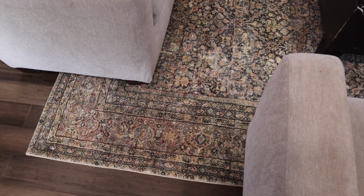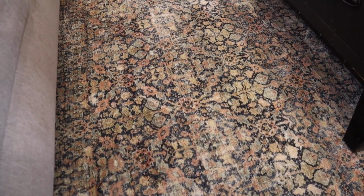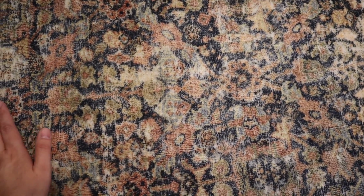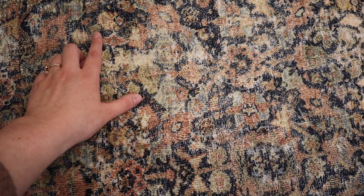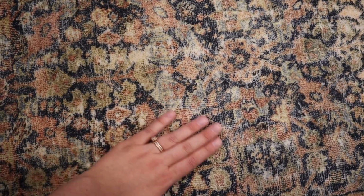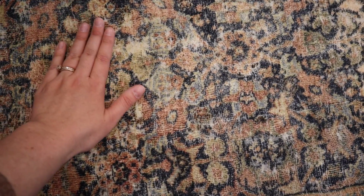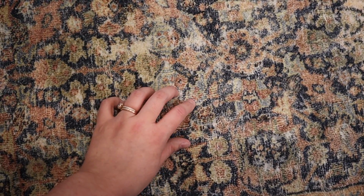Before we go over to the buffet, I want to show you the rug in daylight. So the other day, whenever we were putting this down, it was in the evening, and I feel like you couldn't really tell the colors in here. There are some navy colors, some olive greens, more of a clay color, kind of like, I don't want to say coral because coral sounds too bright. I guess more like a mauve. I don't know. It's just very, very pretty and I absolutely love it.